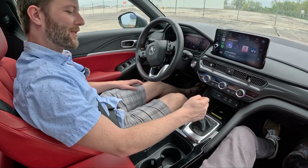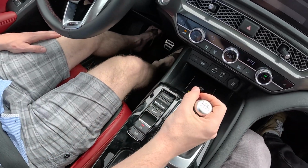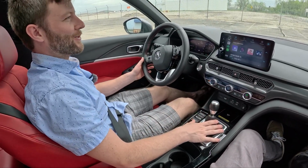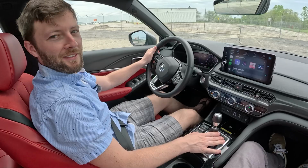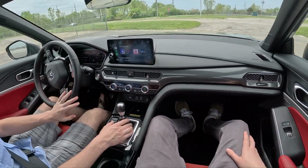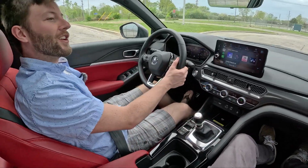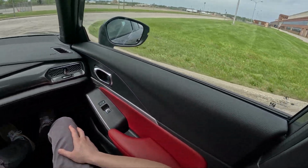Driving manual in flip-flops. Leave your comments. There you go. There's proof. Before I left the house today, I double checked on Google. I'm like, is it legal to drive in flip-flops? And it said yes. All 50 states, it's actually legal to drive in sandals and flip-flops. I was like, oh my god. Get boned, commenters.